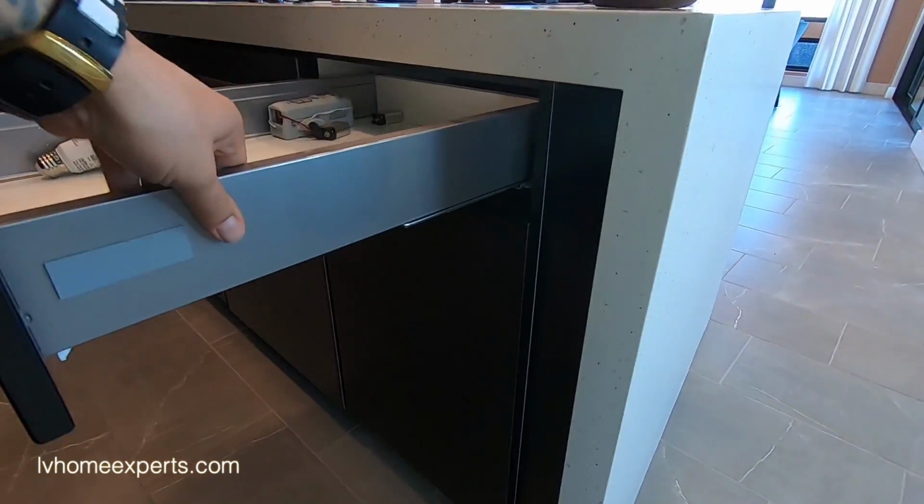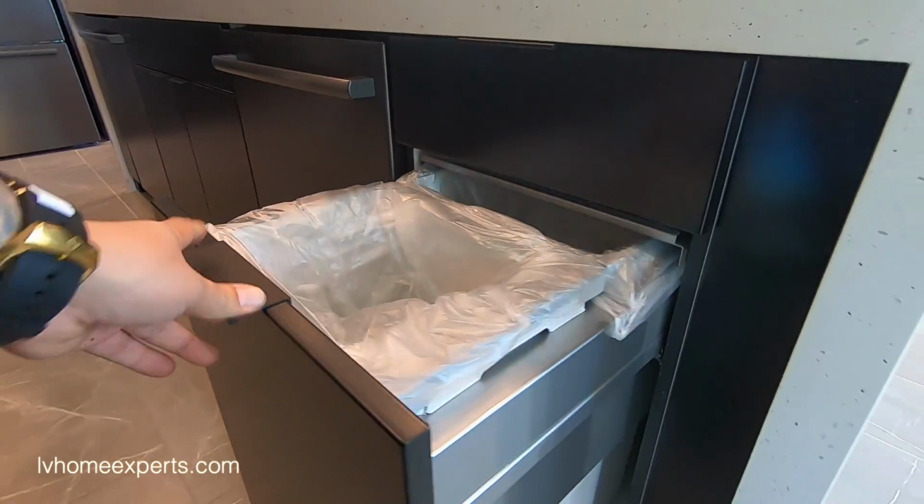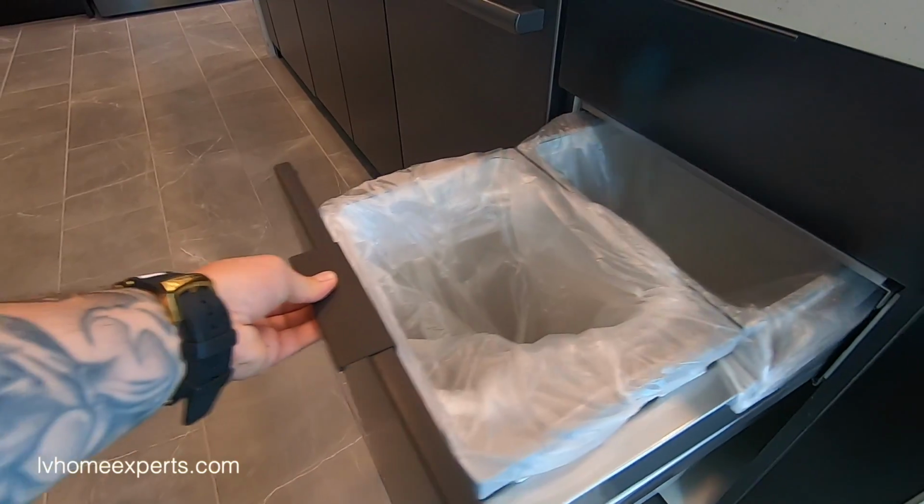I'm starting to like the metal cabinets here, okay? And also these are all full overlays. You got your trash bin. Also, I do love these handles here.